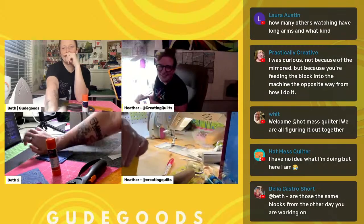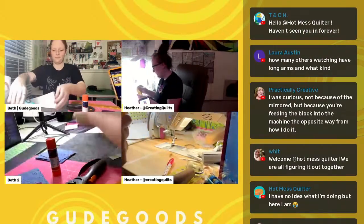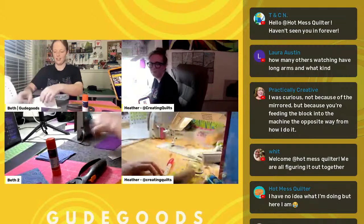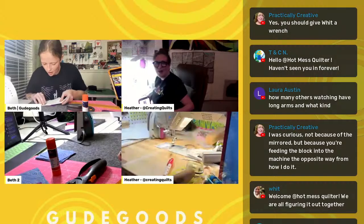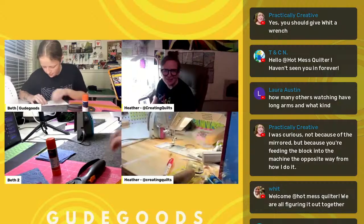Something quilting related, but I'm not ready to talk about it yet because I have to learn a new skill other than sewing curves. Do I know about it? I don't think you do. Heather and Whitney, I feel so out of the loop. I'll message you. You know, if it works, I should give Whit a wrench. Well, obviously, that sounds.